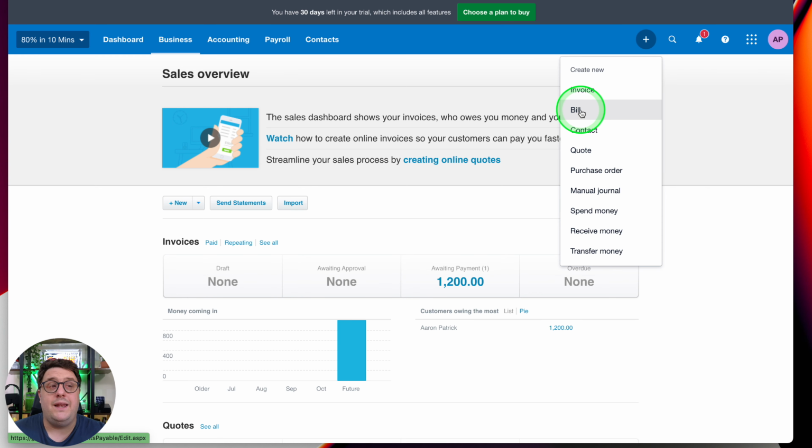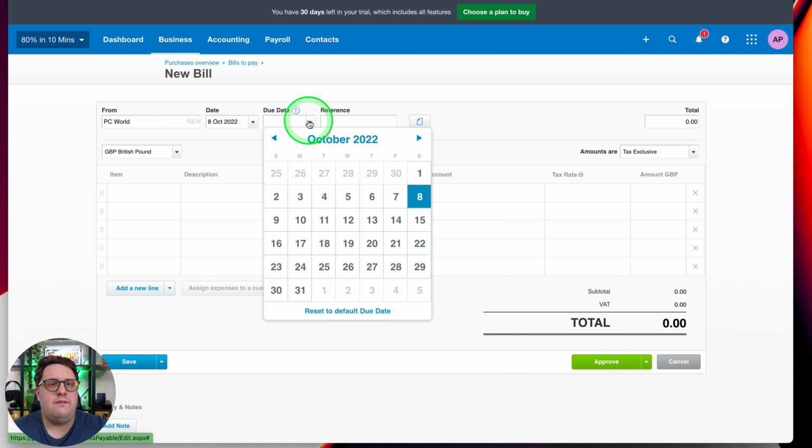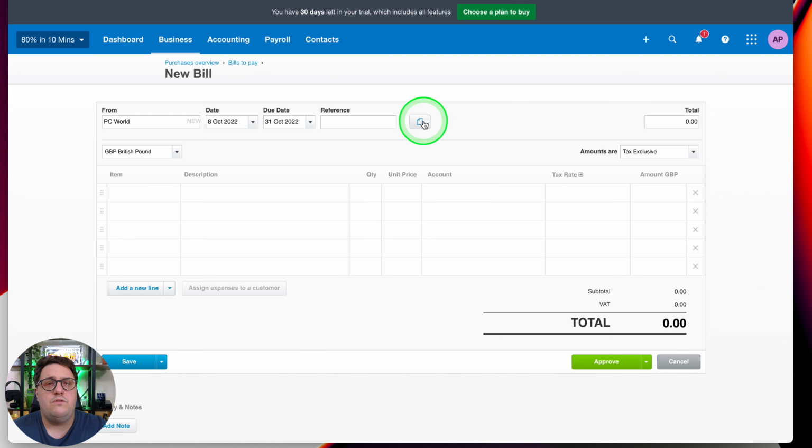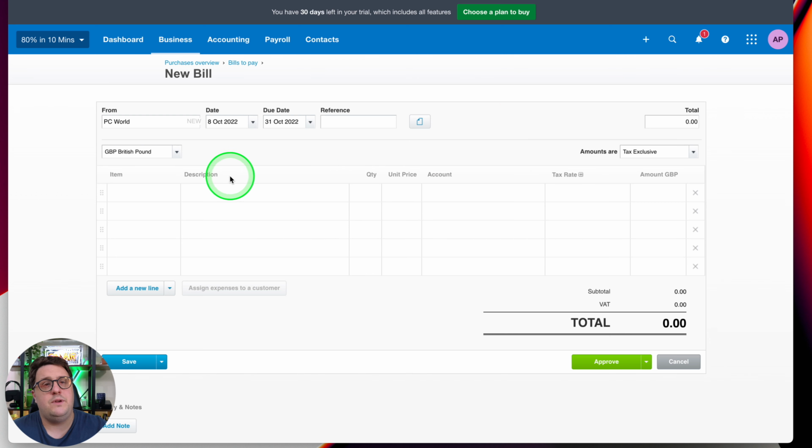So we're going to put a bill in as an expense, and with that bill, we're going to be able to say what it was. So first of all, let's say that we went to PC World. You might need to create a new contact based on that, that's not a problem. You say what date it was and what due date they've had. Well, let's say they give us till the end of the month to make a payment for this one. Reference, and also the option of adding the file as well. Highly recommend that we do that. Then it's about adding the line items.